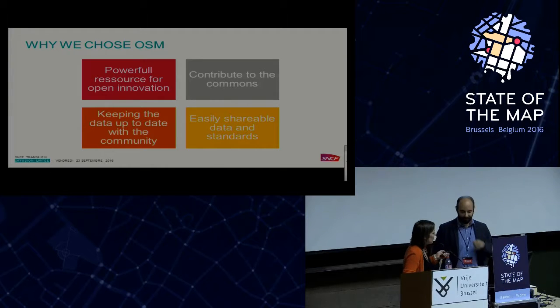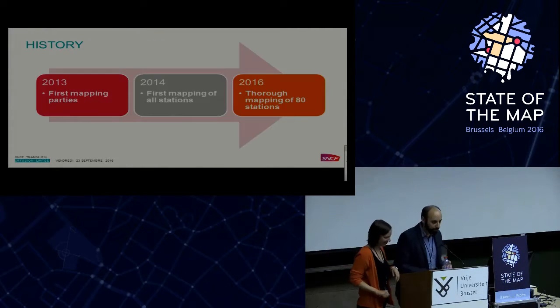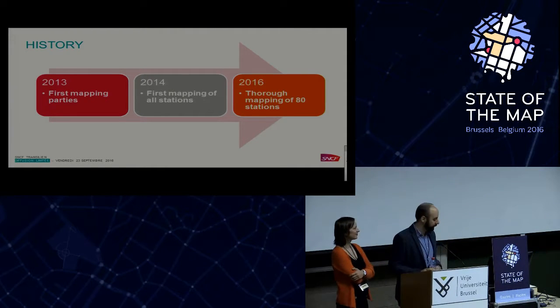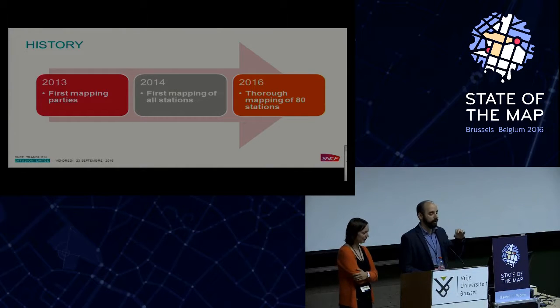So now Vincent is going to explain how we did it, which is a challenge also. So I will be more on the practical side. How did we do it? And I will keep things a bit simple, because everything more complex on indoor mapping will be shared by Cartocité in the next talk, and they will talk about how they did it in specific ways.